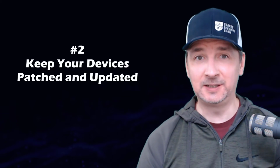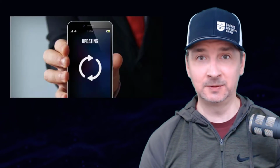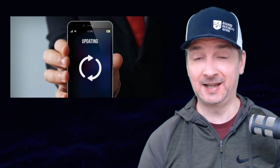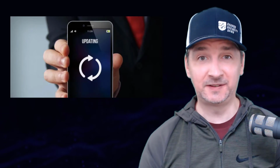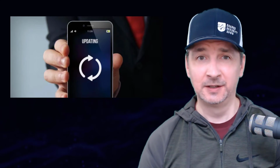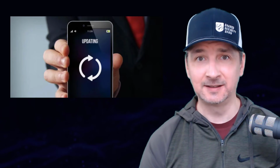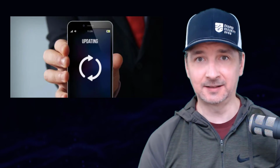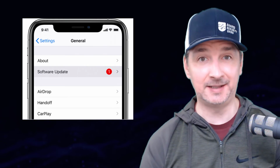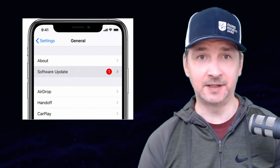My second tip is to keep all your devices patched and updated. This includes your smartphone, laptop, and all of those Internet of Things devices, if of course they have the ability to be updated. As we've seen countless times this year, vulnerabilities are always being exploited by attackers. So, one of the best defenses you can do is to always keep your devices up to date so that you don't fall victim to an attack. So, the next time you see Windows Update or your smartphone prompt you to install that latest update, take the time to do so, which will add another layer of defense to your device.